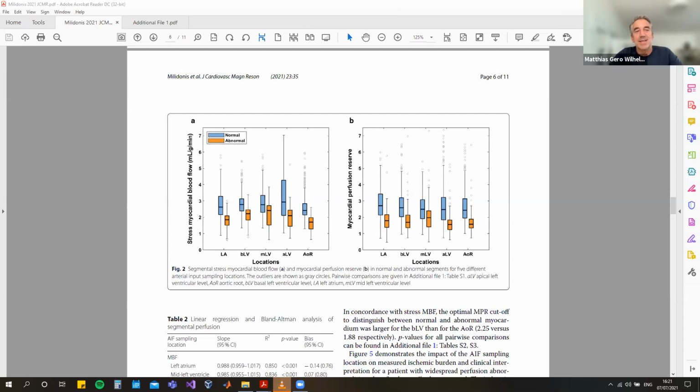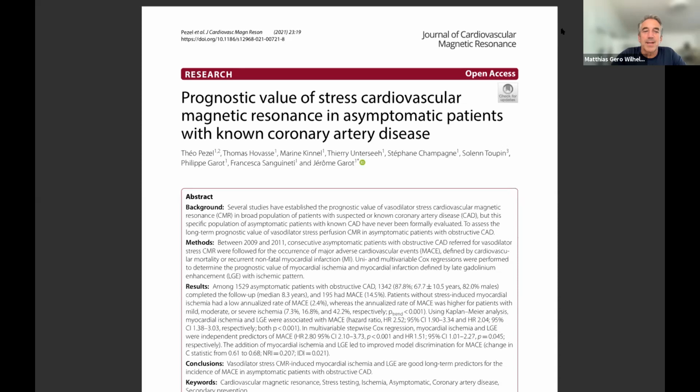That was really interesting. So we'll move on to the next paper, titled Prognostic Value of Stress Cardiovascular MR in Asymptomatic Patients with Known Coronary Artery Disease, which will be presented by Théo from the Institut Cardiovasculaire Paris Sud, and currently also at Johns Hopkins. So Théo, thank you for joining, and take it from here.